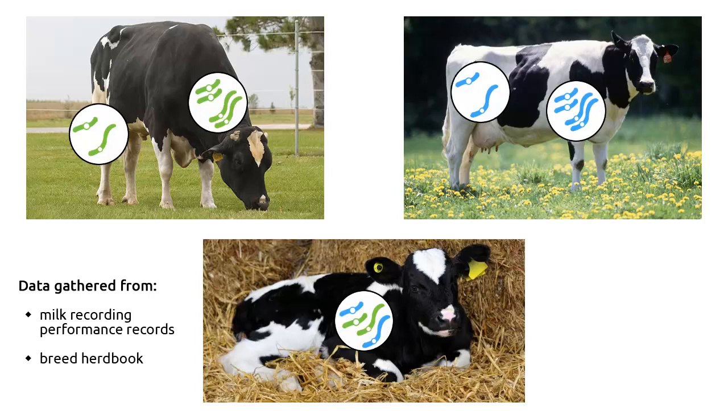In measuring an animal's genetic merit, every effort is made to disregard the effects of its environment. This means that a 12,000 litre cow from a high input system can be compared with one in an extensive herd averaging 6,000 litres. Equally, bulls whose daughters are milking in different production systems can also be fairly compared.